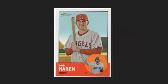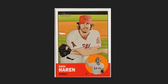I guess he's supposed to be a first baseman, right? But I think that position is full at the moment. They sent down Mike Trout, so I don't know. Maybe he'll get some playing time. This is the common version of the Dan Haren card, and the guy you see on the card, yeah, that's Dan Haren. That's why it's the common version.